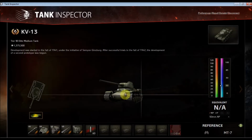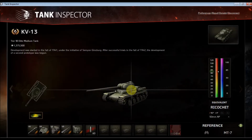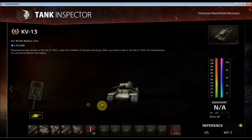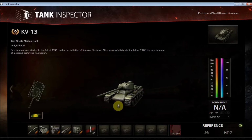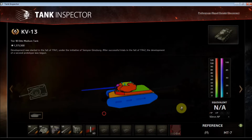So here we are in Tank Inspector. Just before I talk about the armor, I'll quickly mention that the gun depression on this tank is 5 degrees, which if you are driving Russian mediums, you should probably get used to. Which means it's not appalling. The Chinese tanks tend to get worse gun depression, but it's certainly not great, and it can be rather frustrating. So, armor scheme.